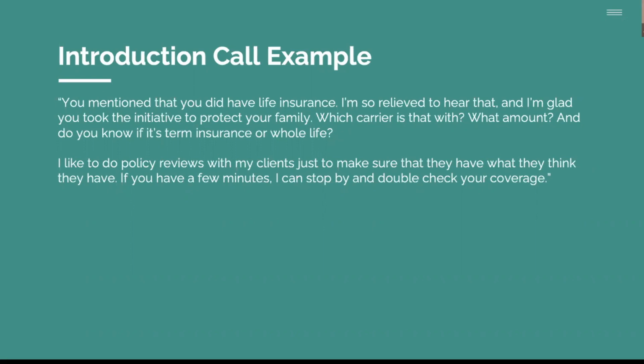So if your client says, I already have life insurance, that's not the end of the world here. Make sure that they have what they think they have. And if they actually do have a great life insurance policy, we'll say, well, you know what? I'm glad that we got that confirmed for you today. If you have any other questions, let me know. If anyone else is needing life insurance, I'm available to help them as well. Okay. So it's all about adding that additional service there.